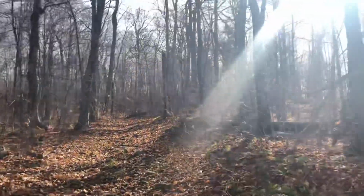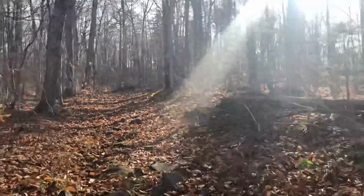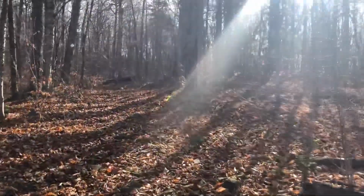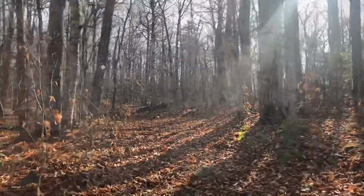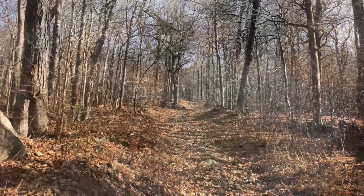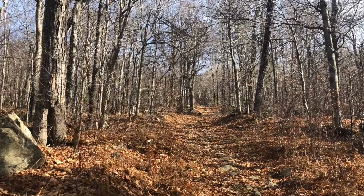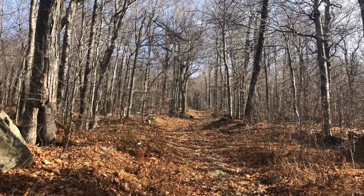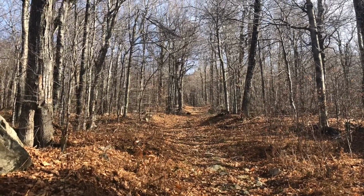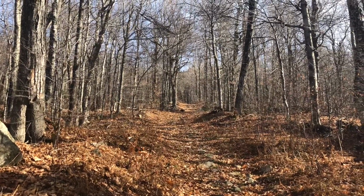It's a half a mile up to the High Ridge Trail and then over to Mount Roberts. I don't even know if you can see how steep and steady this trail is. I think we're making good time, so we're just gonna slow it down and we'll get there when we get there.